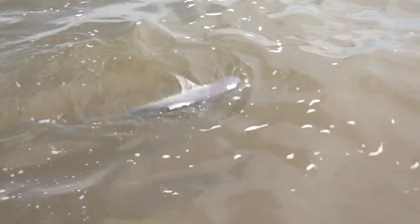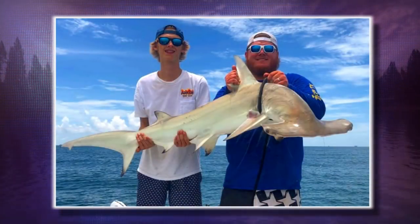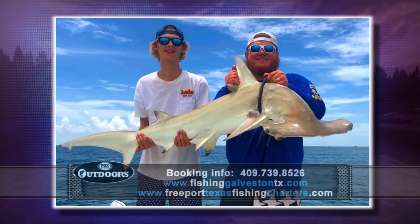Have a couple lines out on the bottom with the 8-ounce egg sinker and a couple lines on top water under a balloon. You're going to catch sharks right now. This is great fun for kids and adults alike. We encourage catch, photo, and release for these awesome fish.